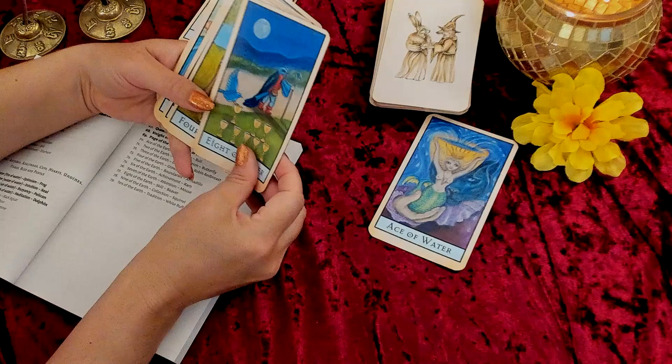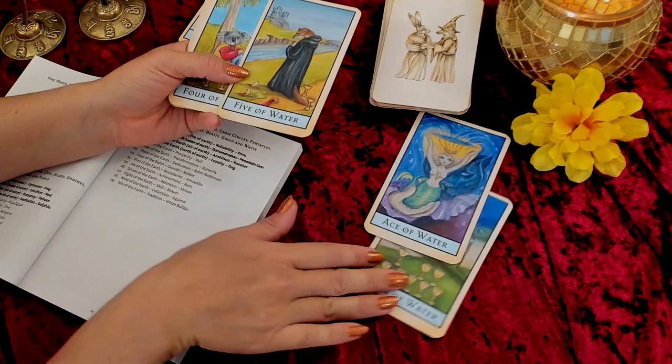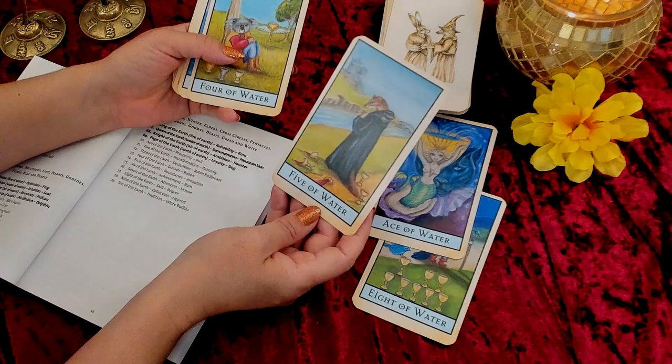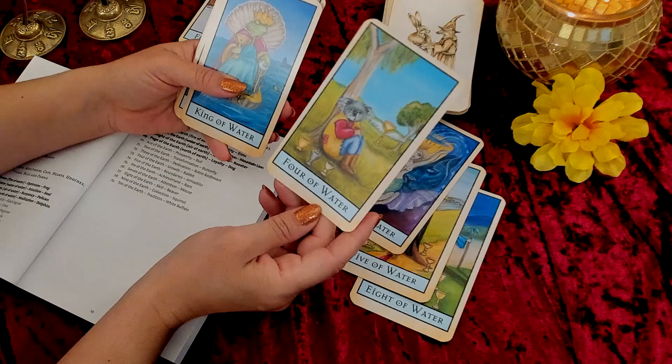And then we move into the Eight of Water, Contentment, which is Bluebird. Very pretty. I just saw a bluebird on my walk yesterday, too. I feel like all of these animals were calling out to me yesterday. Maybe they knew, hey, open this deck, we want to communicate with you. Five of Water, the weasel. That reminds me of a person we know. We call him the weasel. Four of Water. Oh, look at the little koala.